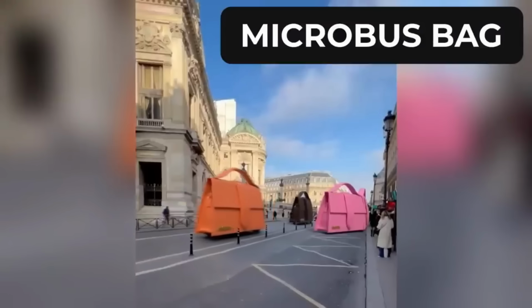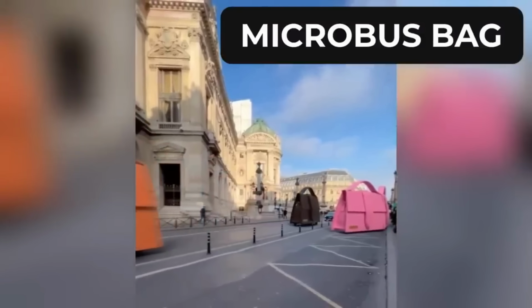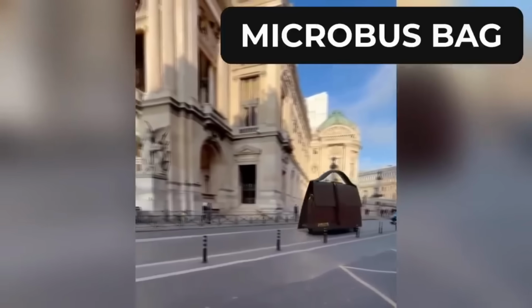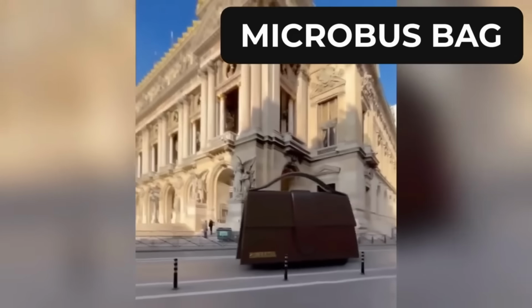In Paris, suddenly your bag can be a microbus. The brand Gigantism pulled a viral marketing move. It's Les Bambino bags mounted on wheels, cruising iconic streets like tiny taxis. Ridiculous, elegant, and so strange, you can't stop watching.